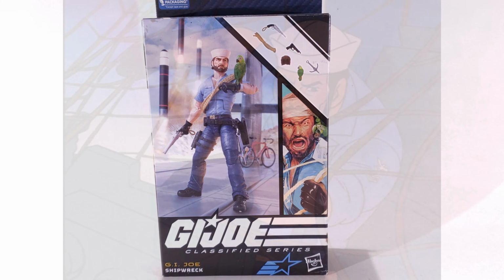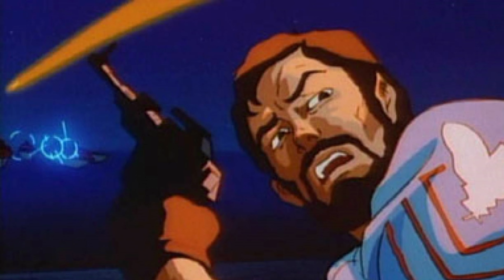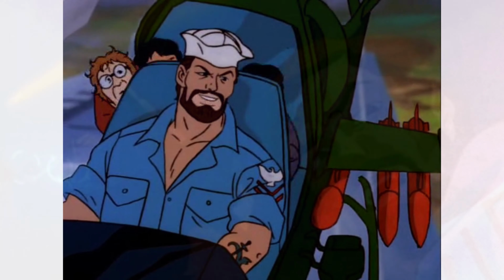Shipwreck has always been one of my all-time favorite Joes, and honestly, what made me love Shipwreck was the cartoon. Now, the comic book rendition of Shipwreck was not my favorite, all right? But the cartoon literally gave him the best personality ever. I loved how punchy he was. I love how witty he was. I loved how flirty he was.